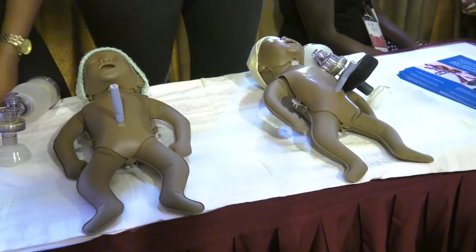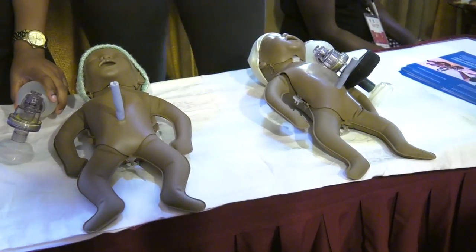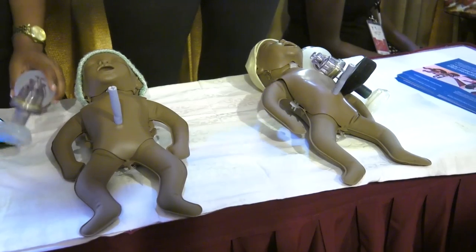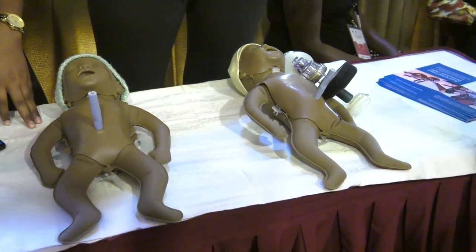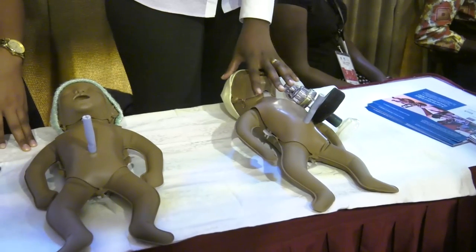And so in either of the groups, the one that had real-time feedback and the one that didn't, we would ask them to actually tell us what they thought these mannequin conditions were for the 2 minutes that they would have to ventilate each mannequin.